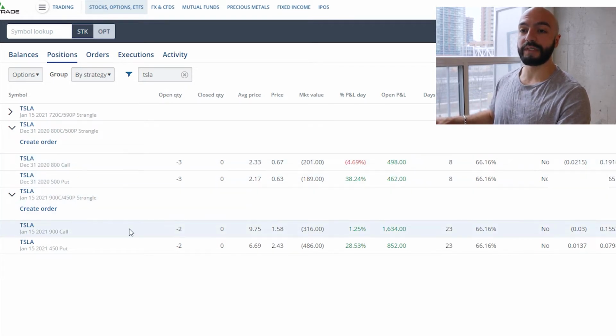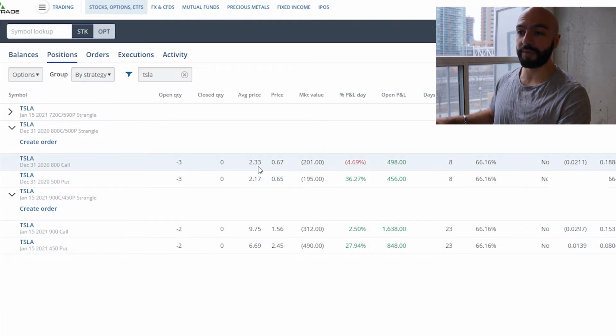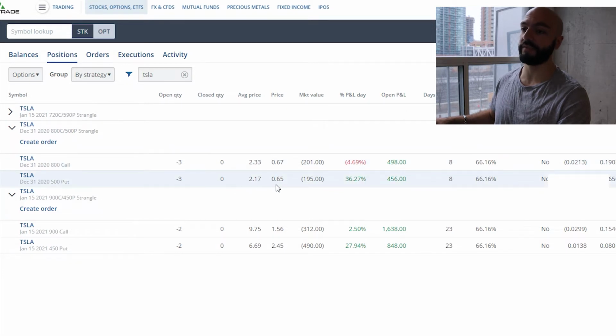And then the other one, January 15th, I sold the 900 call and the $450 put. So Tesla would need to go down by 200 or go up by $250. I sold for 233. It is now worth 67. I sold for 217. It is now worth 65.